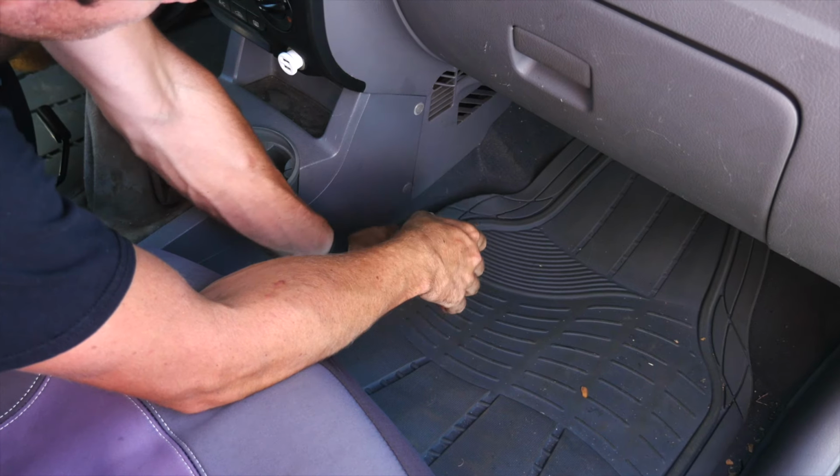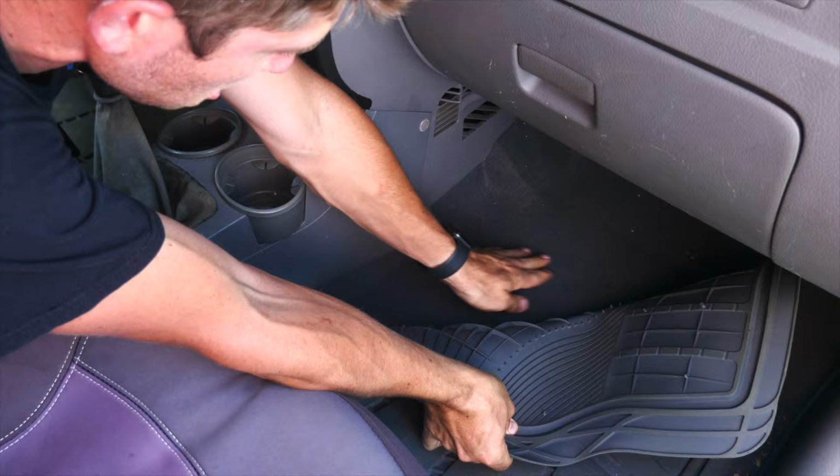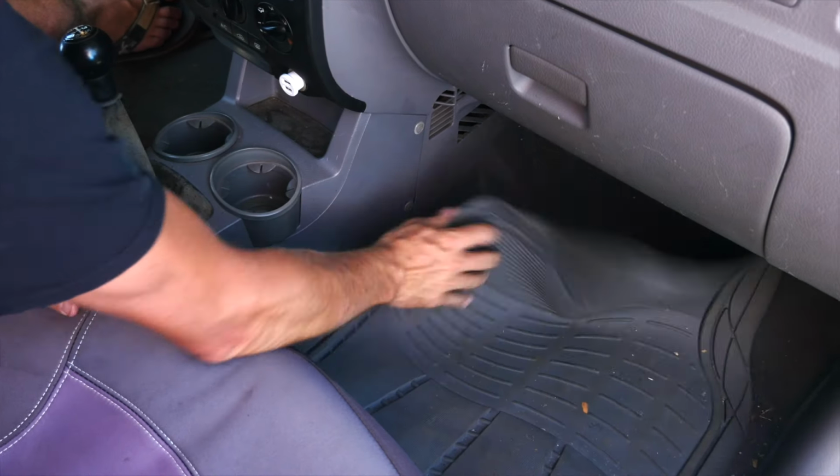Now, it actually is possible to get a coolant leak inside your car because your heater core sits right inside underneath your dash, and it can spring a leak, and coolant that's cycling through it will leak out and usually go onto the floorboards up front. So you want to check the carpet up front, make sure that's not wet, because that could be the source of the smell as well.